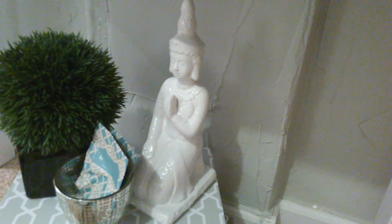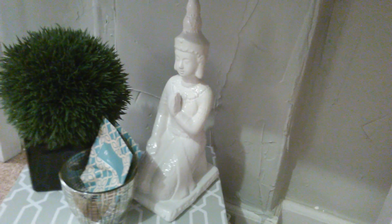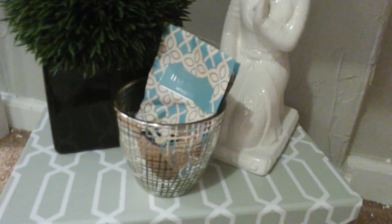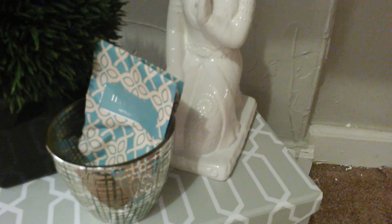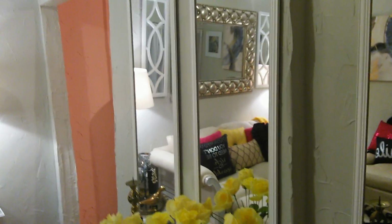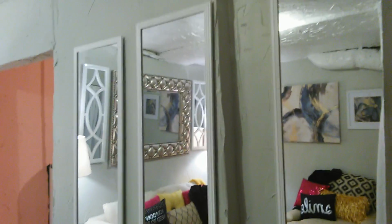And then this, I don't think it's a Buddha. I'm not sure, but I thought she was really pretty, and I love white porcelain stuff. I just have this little mercury jar here, and in it has those packs of smell good powders, and I just stuck them in there. On the wall here, I have three of the $5 mirrors from Target. I got them from Target.